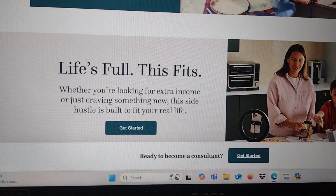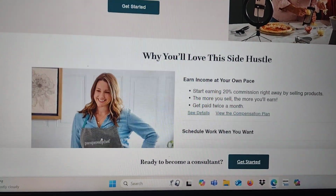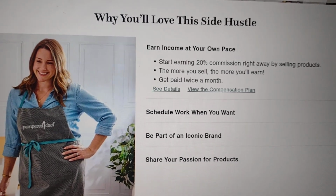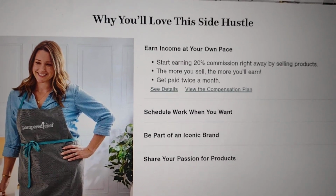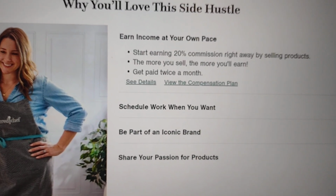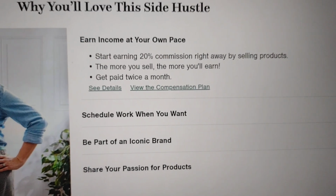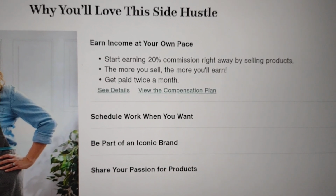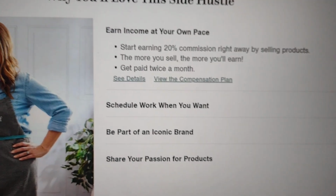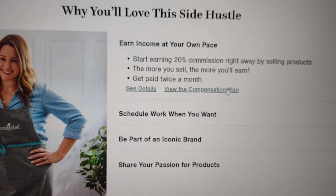And then obviously there's more stuff on here. You could do a little bit of your own research. But as you see here, this is why you're going to love it. Sorry, allergies. So you are going to start earning 20% commission right away by selling products. The more you sell, the more you'll earn. You can get paid twice a month. Here's the compensation plan.